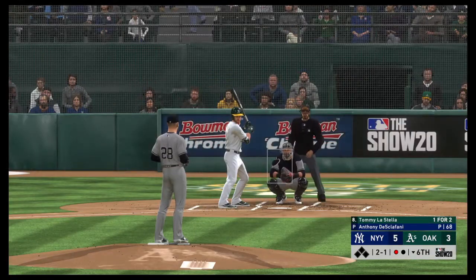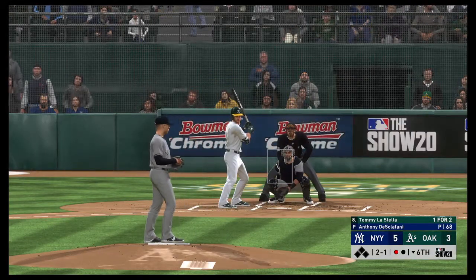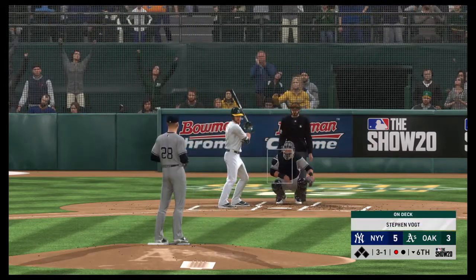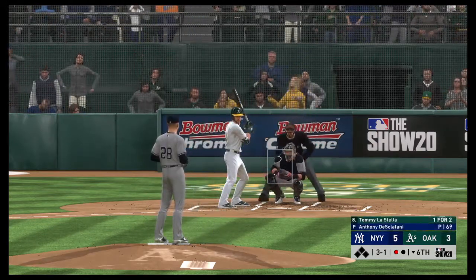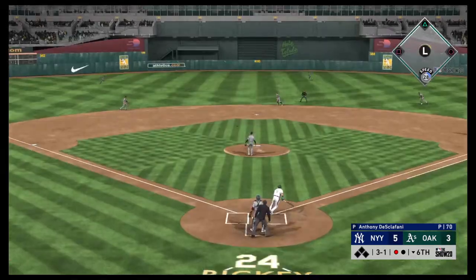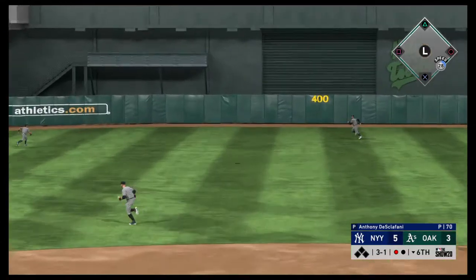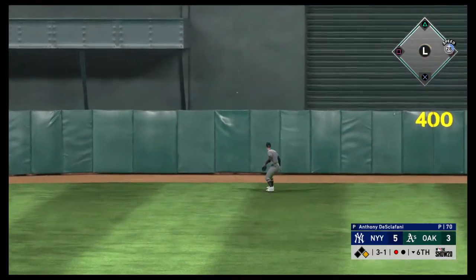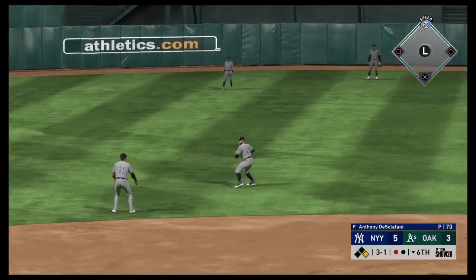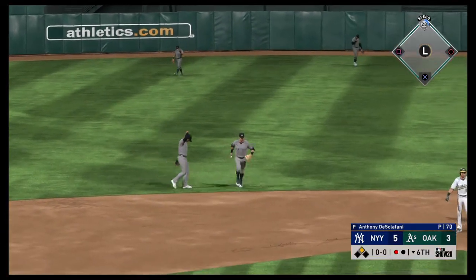And that'll bring in Tommy La Stella to bat next. He's fallen behind now, 3-1. 3-1 count, tying run on the on-deck circle. You have to be very careful right now. And he grooves the fastball there. This is hit high and deep out to straightaway center field. Just missed a home run to the deepest part of the yard. It's off the wall.